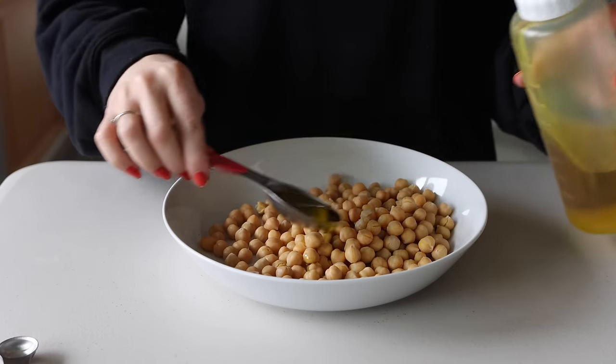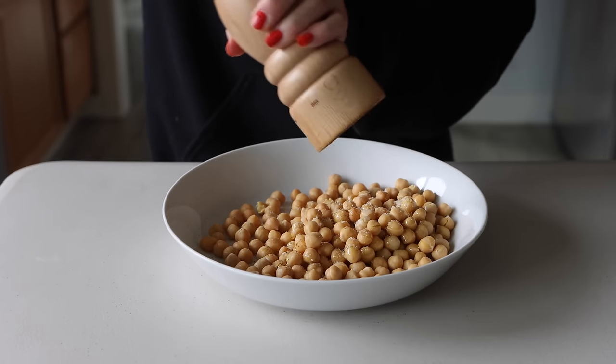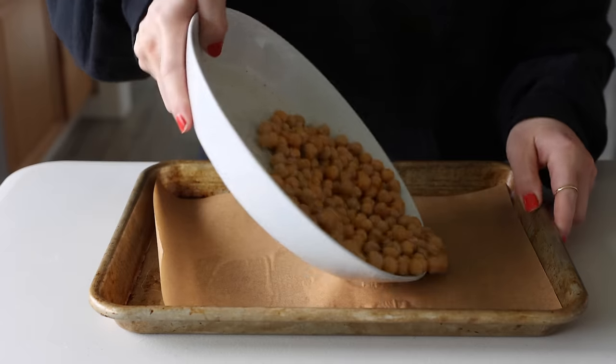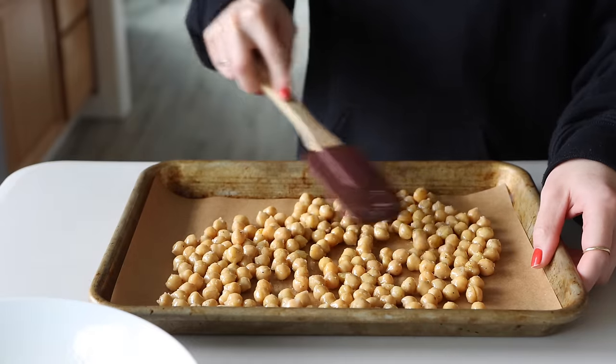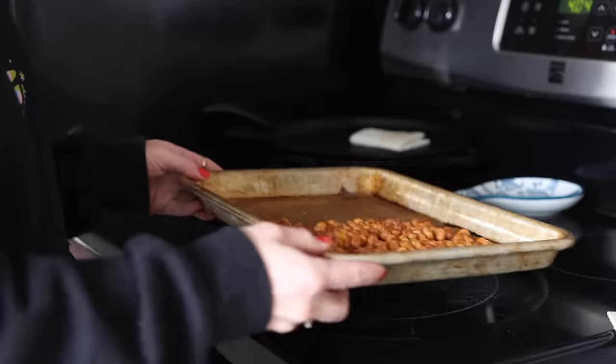I keep it simple and I just toss them with olive oil, salt, and pepper, and these take about 45 to 50 minutes in a 425 degree oven, and you just want to mix them around a few times to make sure they cook evenly. They get super crispy, and I find these to be so addictive, I can easily eat a whole can of crispy chickpeas to myself over the course of a day.